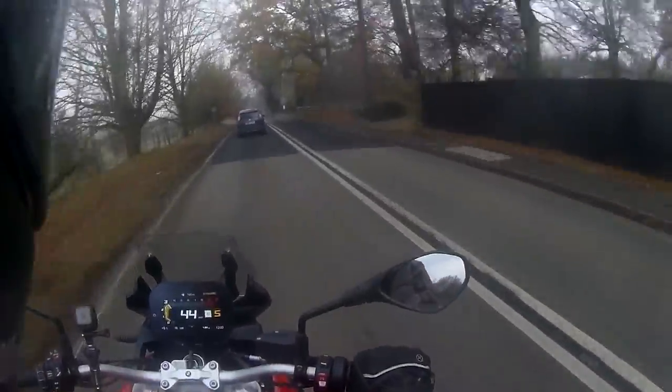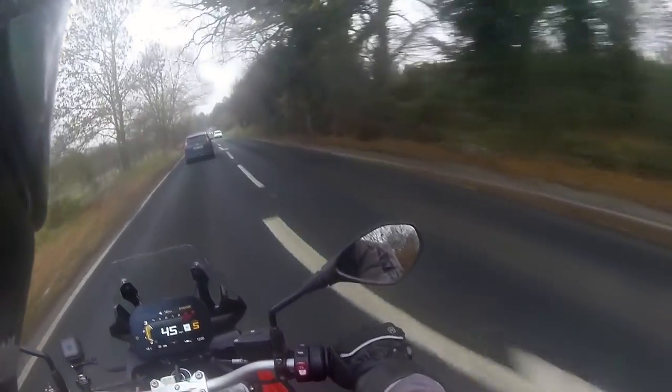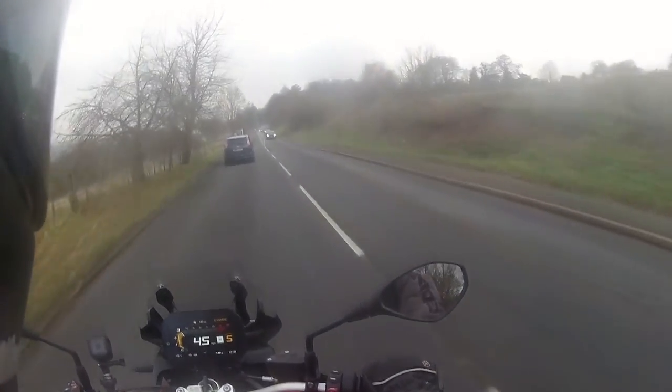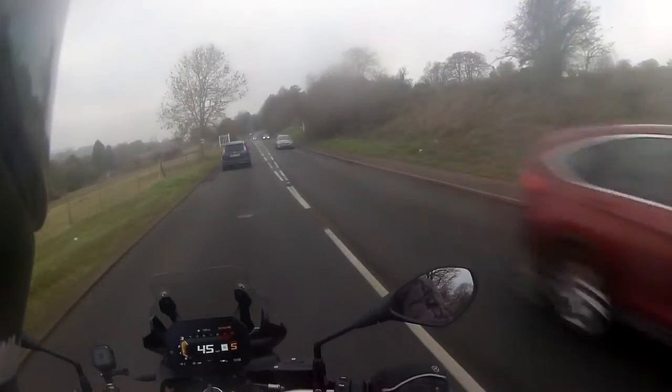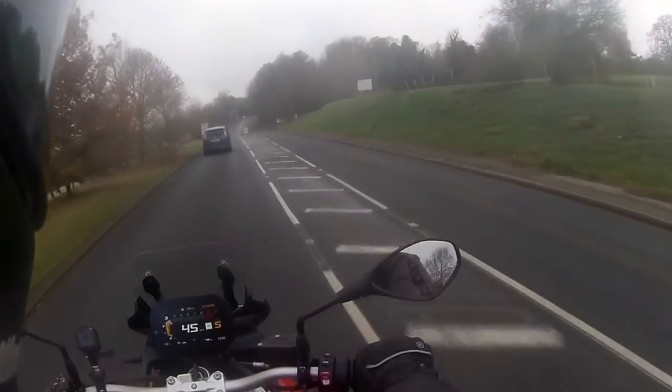The ride feels good. Actually, on the road, these are not bad roads around here. The surface isn't too bad at all. The odd little pothole here and there. But this ride feels good. I feel quite connected with the road. Feel like I can feel what the road surface is doing underneath the tyres.